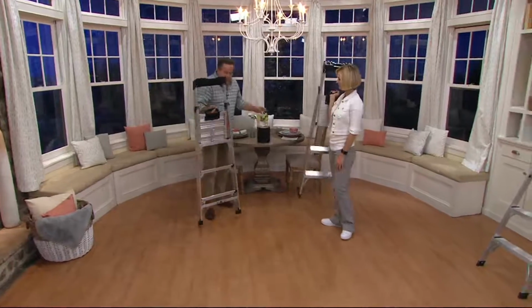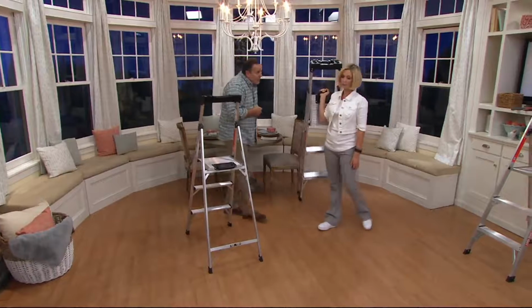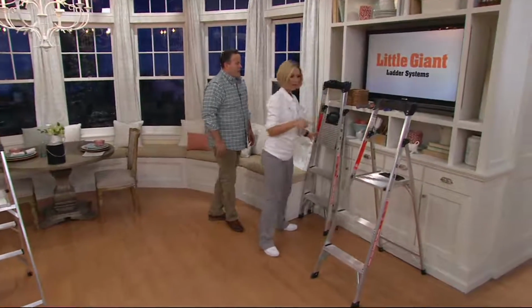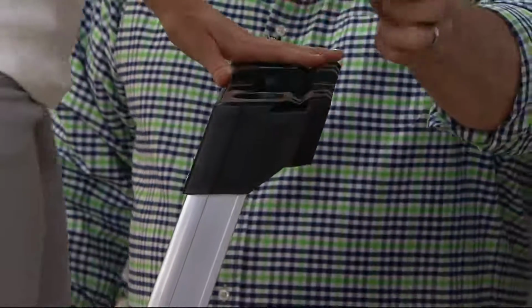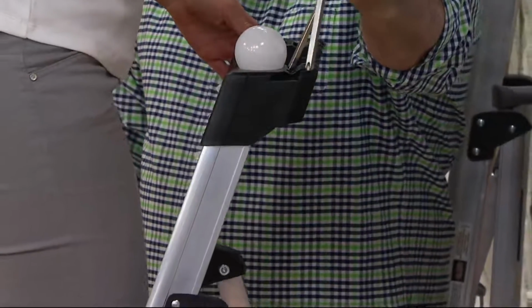That's amazing. And the nice thing is, not only when you're up there working, let's show you what you can put on this ladder when you're up there. Right, so take a look at this. It actually comes with this little tray right here as well. So you can store your things and not have to worry. So light bulbs go in the top cap, screwdrivers go in those holes there.